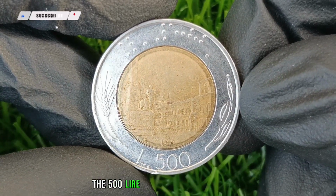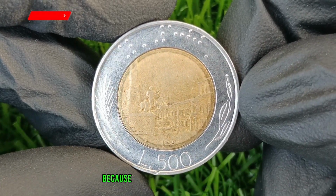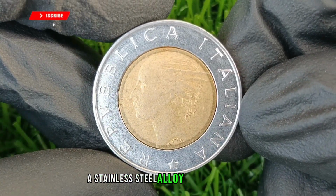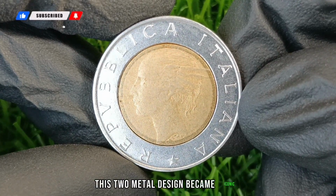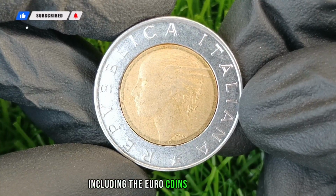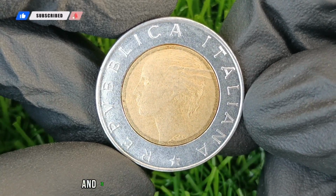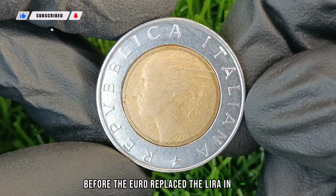The 500 Lire coin series began in 1982, and it immediately stood out because it was the world's first circulating bimetallic coin. The outer ring was made of acmonital, a stainless steel alloy, while the inner core was made of bronze. This two-metal design became iconic and was later copied by many countries, including the euro coins that followed years later. The 1995 Italian 500 Lire coin continues this tradition and is one of the later issues in the series before the euro replaced the lira in 2002.